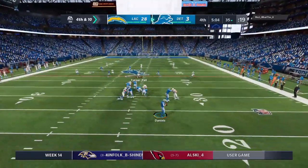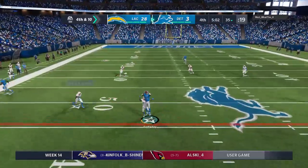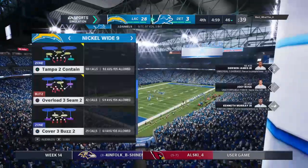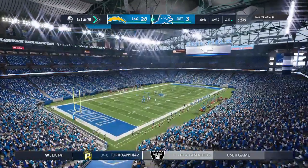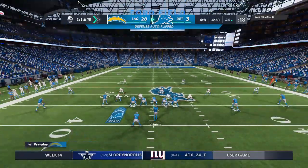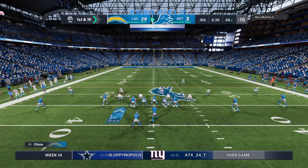Got to try it here. He's back to throw. And find Galladay. That's complete. And able to get this one across the 45 before he's brought down. Back-to-back receptions for him, and it's another first down. First and 10 at the 46-yard line.